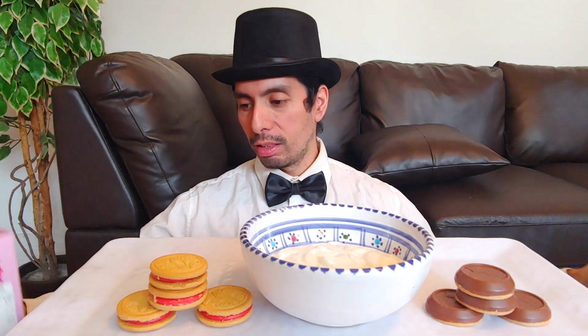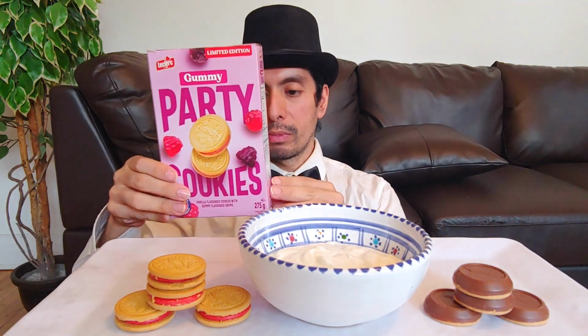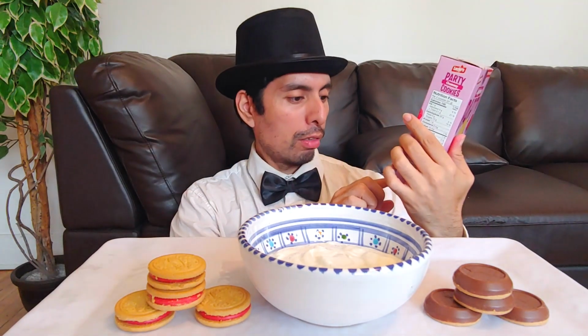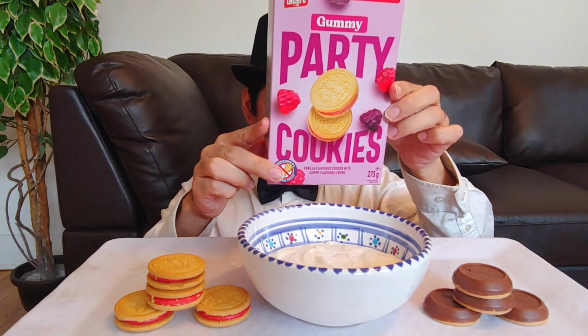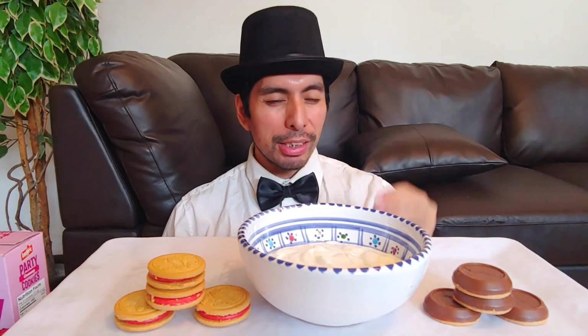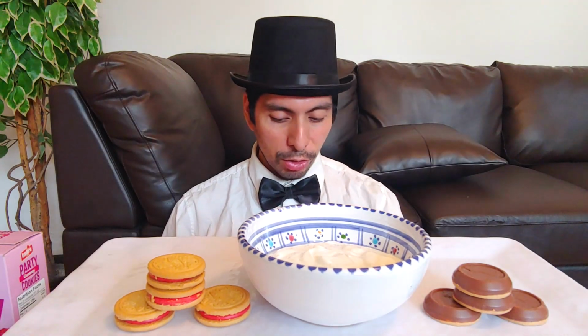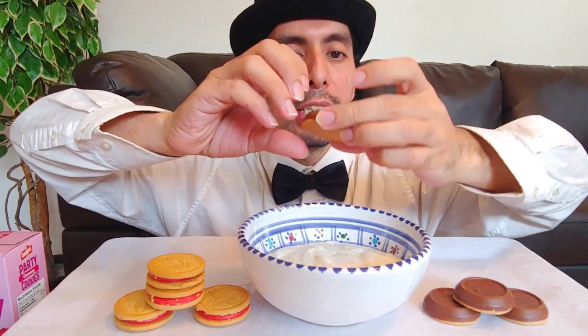We have strawberry and cream celebration truffle cookies with chocolate. And this party biscuits with candy. What is it called? Gummy. Gummy flavored. Can that even be done? No. It's gonna be good though. Doing a little bit of a mix of this, dipping it in, getting it all. All right, let's start with the cookies.